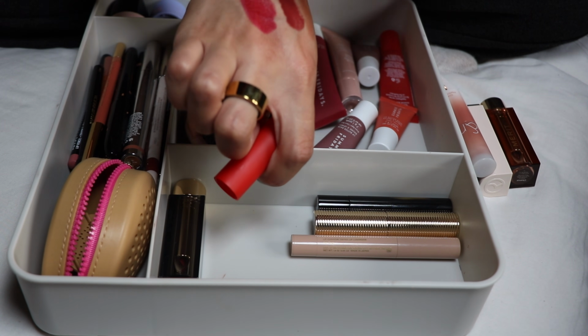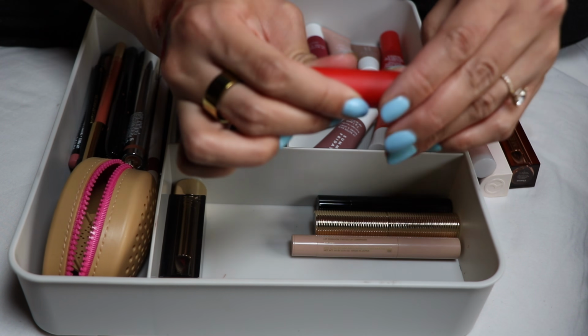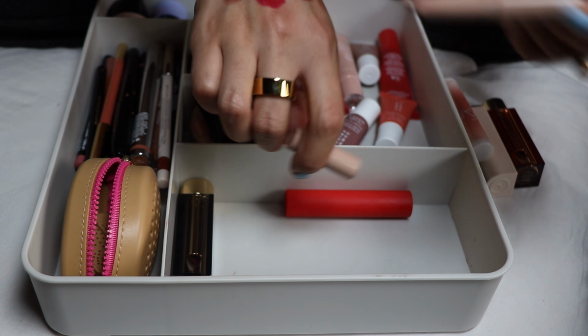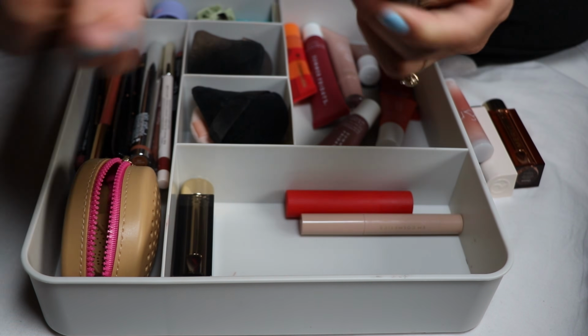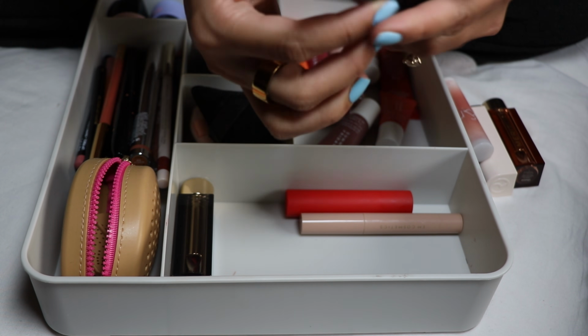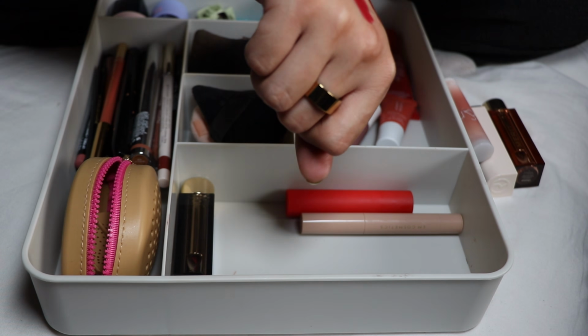Not Merit, Makeup by Mario Plumping Lip Balm. This is actually a really pretty formula. I'm gonna keep that. M Cosmetics, I think this is Van Gogh. That's also beautiful. That's definitely a keep. Victoria Beckham Posh. Oh, the shade is Twist, but this is also a very pretty lipstick. I should use this more often.